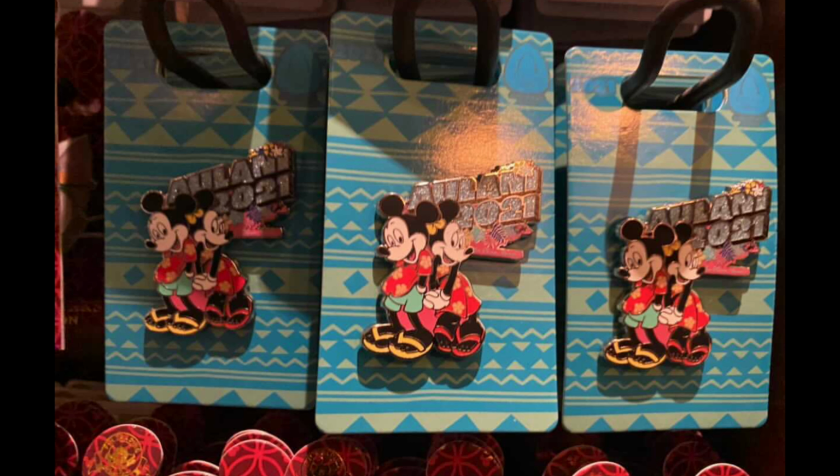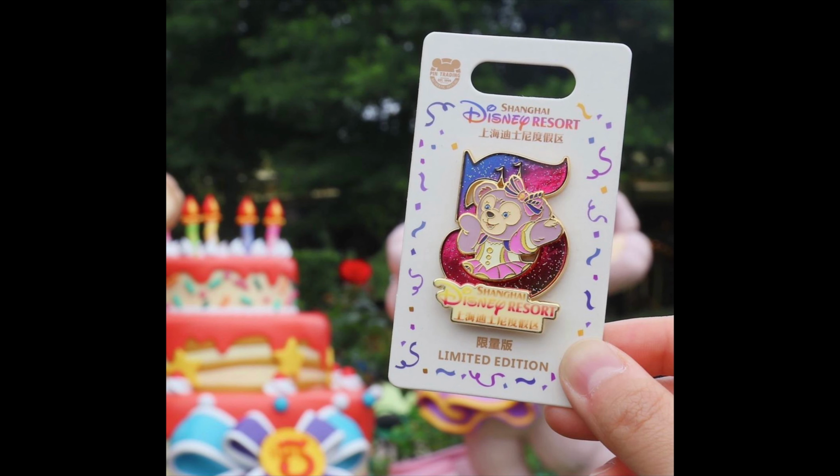Next, we'll head over to Shanghai Disney Resort in China. They had one new pin release this past week, and it's a continuation of the Shanghai Disneyland 5th Anniversary Collection, where you have the 5 with a character in the front. The character this week features Shelly May. That is limited edition of 800 and released on Monday, August 16th.